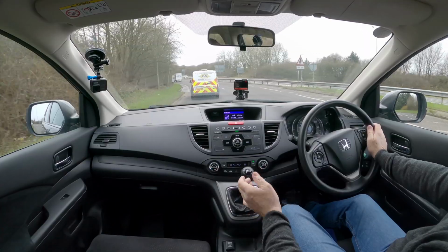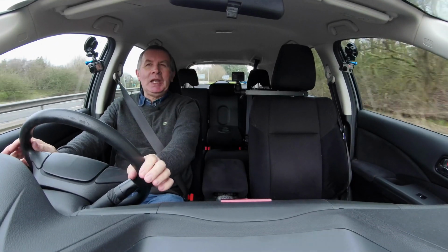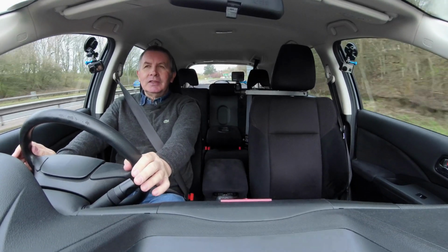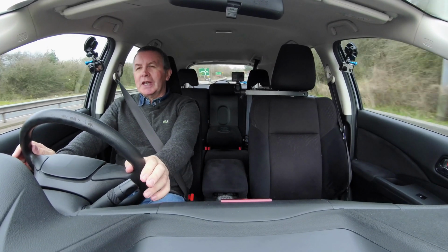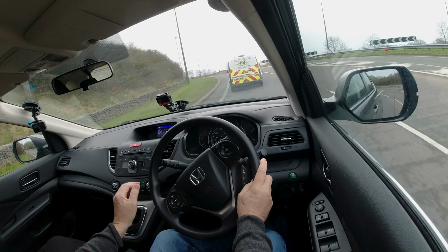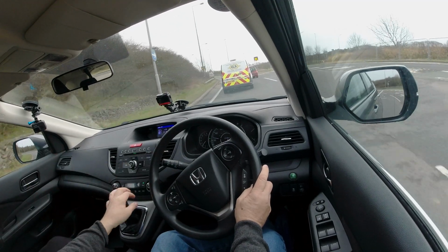It's relaxed too, not like that Renault I was in the other day that makes you want to speed everywhere. It's just, you know, if you've got all day or nowhere to go and all day to get there, then this is the vehicle. There's a little indicator there that tells you when to change up and down.